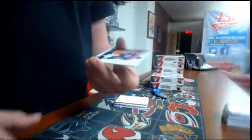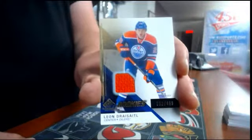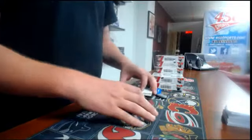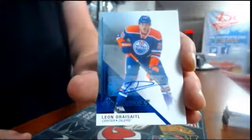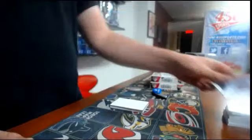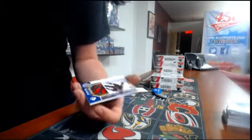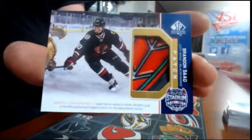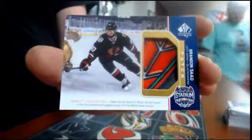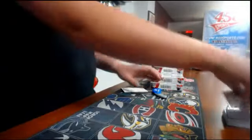We have a rookie jersey number 499 for the Edmonton Oilers, Leon Draisaitl. We have a, oh my god. We have an autograph for the Edmonton Oilers, Leon Draisaitl. And the last hit is a patch. A Stadium Series patch number to 99 for the Chicago Blackhawks, Brendan Saad. Four color patch. Green, red, black, and white. Brandon Saad. Holy shit, what the hell is that case?